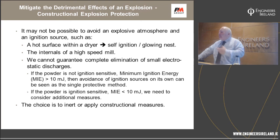Now, what we do say with electrostatics is that if the minimum ignition energy is greater than 10 millijoules, then these ubiquitous, leftover, never-ruled-out tiny sparks are not going to ignite the powder. So if the powder is above 10 millijoules, rely on what's called rigorous avoidance of ignition sources without having to put explosion panels on silos and things like that, provided we can eliminate the 13, which is a glowing nest. That would be the case where you're transferring powders which are not being heated.